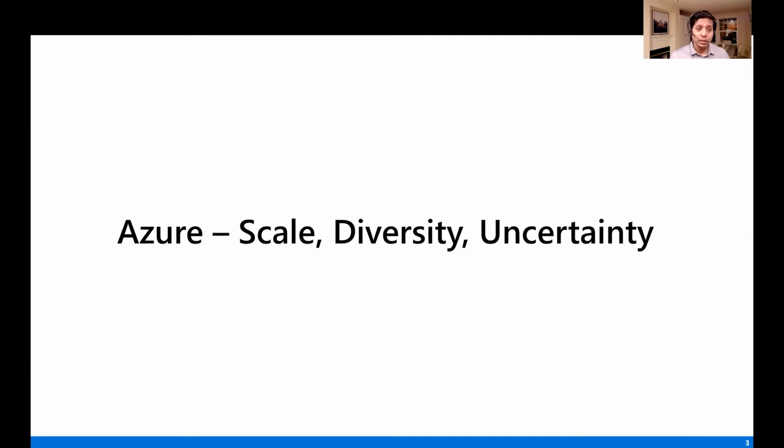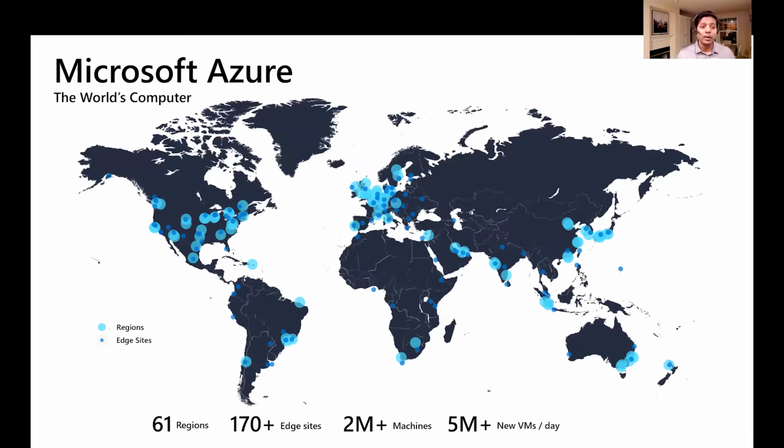Let me start by discussing the scale, diversity, and unpredictability that we see in Azure. These pose some interesting challenges for Protean. Here in Microsoft, we like to refer to Azure as the world's computer. And truly, the scale at which it operates today is staggering. Its footprint covers 61 regions and hundreds of edge sites. In a single day, more than 5 million new VMs are created over 2 million servers.